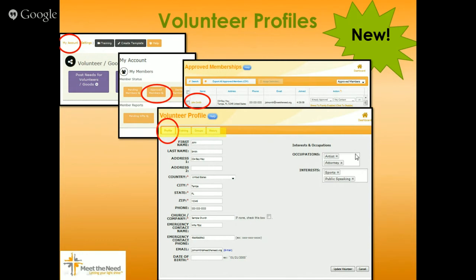You can also, as an administrator, track their occupation and interest. Maybe you do a survey and you send something out and you get some information back from your volunteers, that you can track that, and all of this information is exported out with your Export All Approved Members report. So if you want to search and say, show me everyone who's an artist, you can do that through the Excel spreadsheet that you export out, and be in contact with your volunteers as needed.